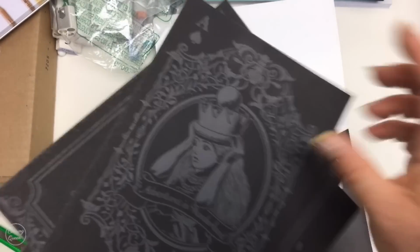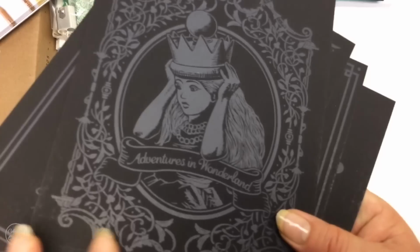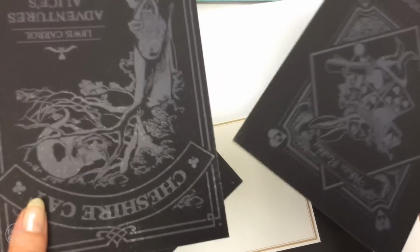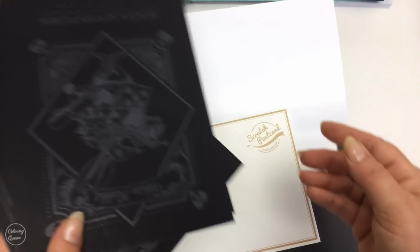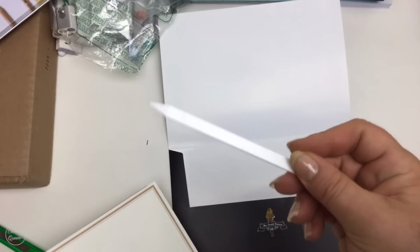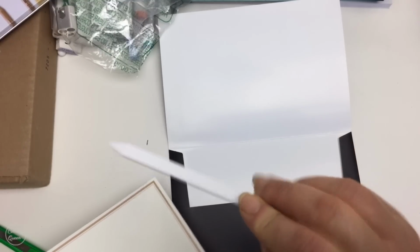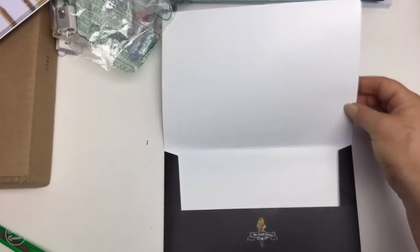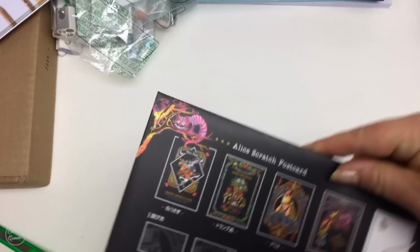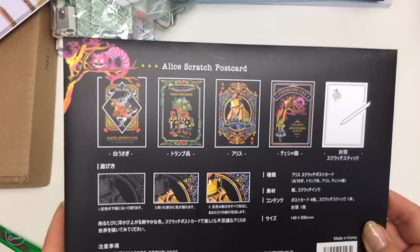So where that grey is that you can lightly see there, you scratch it off and you reveal the picture underneath it. And for some reason you only get one postcard with it, which is odd. But you do get this tool to do the scratching with. And there's all different themes, of course. This one's Alice in Wonderland. So, of course, I wanted an Alice in Wonderland, and this is what they look like when they're scratched off.